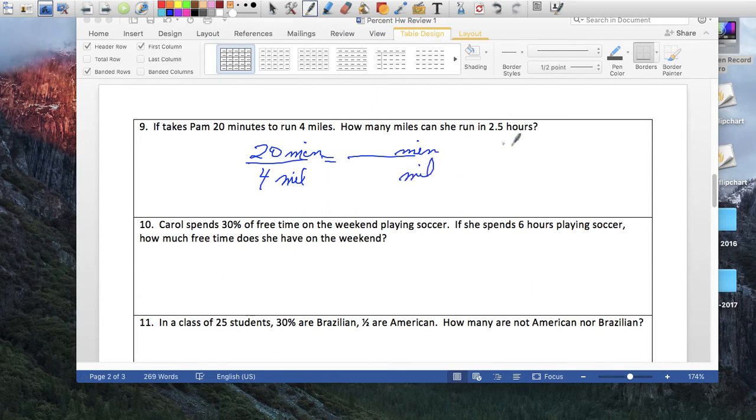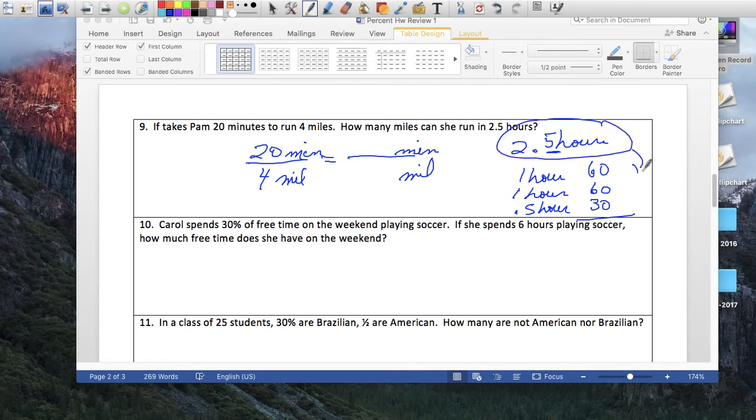Notice that we have a problem here because this says 2.5 hours. We've got to change that to minutes. Well, I know 1 hour is 60 minutes. Well, there's another hour here, which is 60 minutes. And then 0.5 means half. What's half of 1 hour? It's 30 minutes, or 0.5 of an hour, the same thing as 30 minutes. So I'm changing 2.5 hours to minutes. So 60 plus 60 plus 30 is 150. So 2.5 hours I changed to 150 minutes.